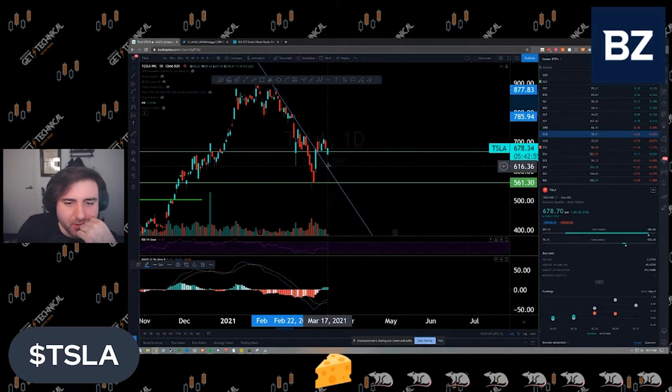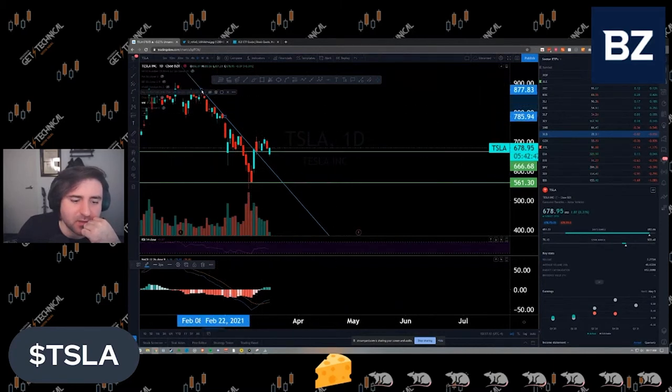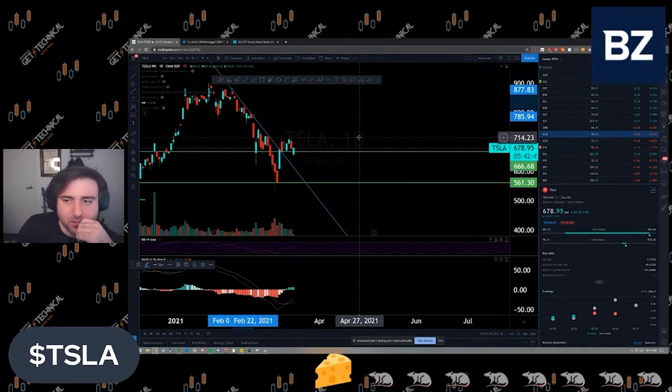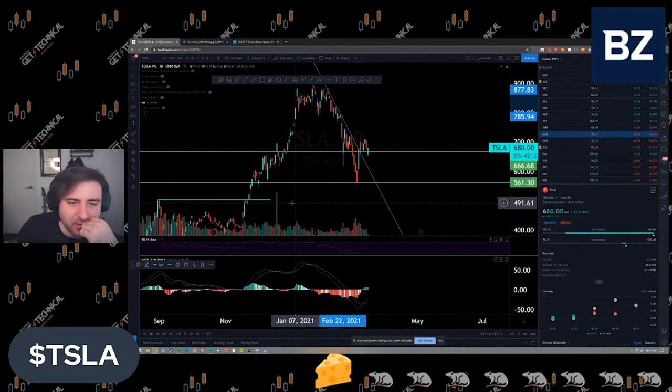With Tesla, if this candle continues to break down, but then bounces off of this sloping trend line that I've drawn based on these levels of resistance that we've had since February 8th, then we could be fully out of the woods. But if it breaks down past it, I think we're still in bear town.